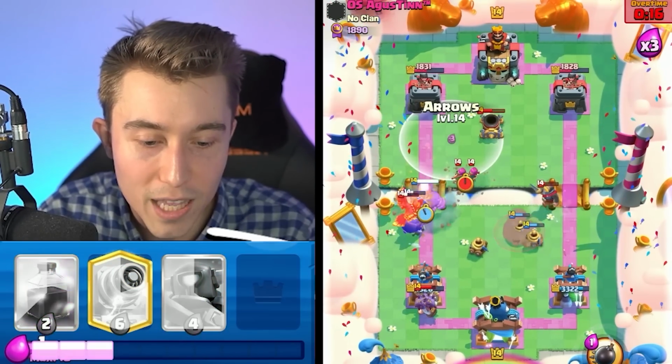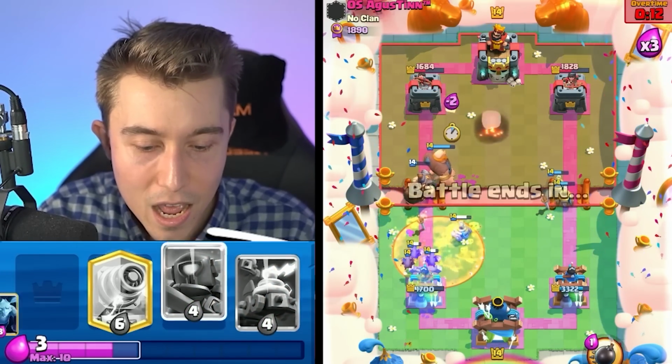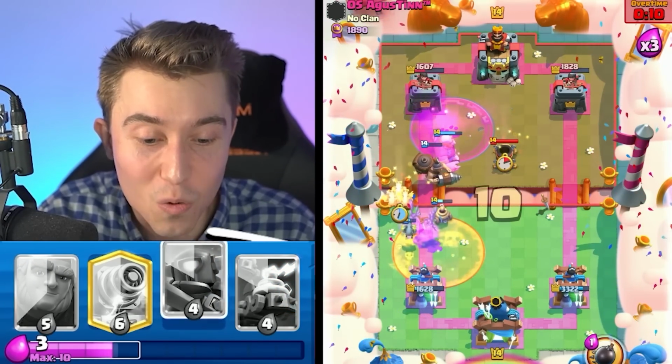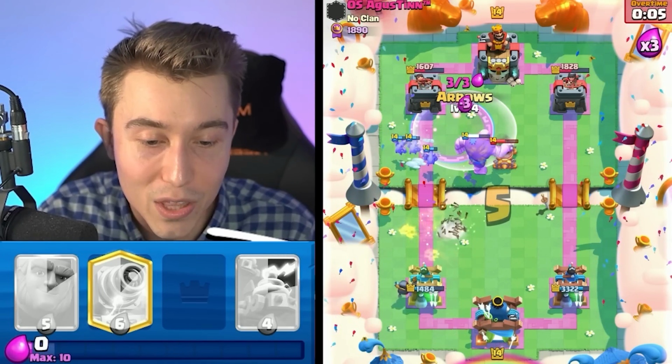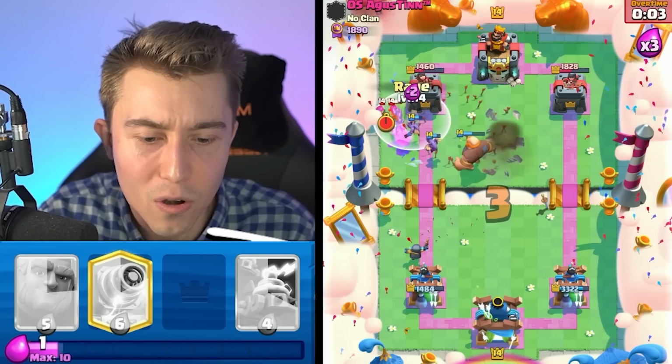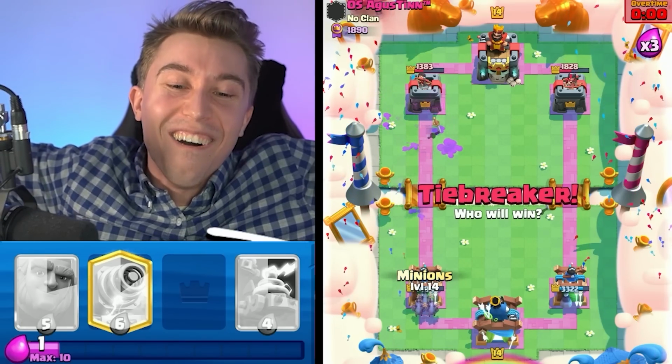So we're going to go in for our Giant here. We're going to arrows here, and we should be able to kill the archers, and then we can rage up our Giant. Jeez, man, this game is really coming down to the wire. 27 player in the world, that's what we're playing against, and we want this win more than anything. He's going to try to log me. I think we can arrows. We can go in for a rage. Just give me the win. I need it. Let's go.